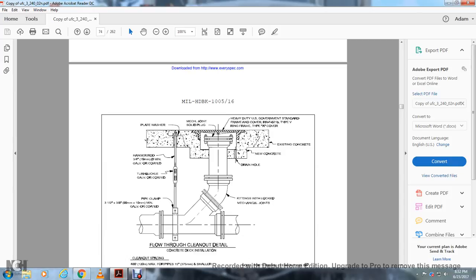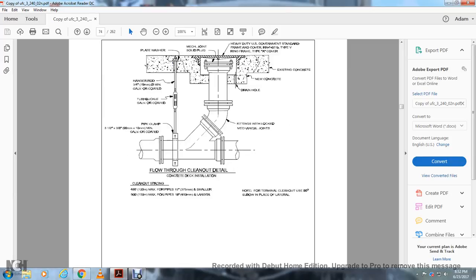All right, your flow-through clean-out detail: plate washer, metal, mechanical solid plug, the heavy-duty frame of the cover, the PRRF F61B Type V ring frame of the Type A cover of the existing concrete, new concrete, drainage hole, fittings for lock, mechanical joints, pipe clamp, turnbuckle, galvanized coated hanger rod, galvanized coated plate washer, and your pipe clamp, the flow-through clean-out detail.